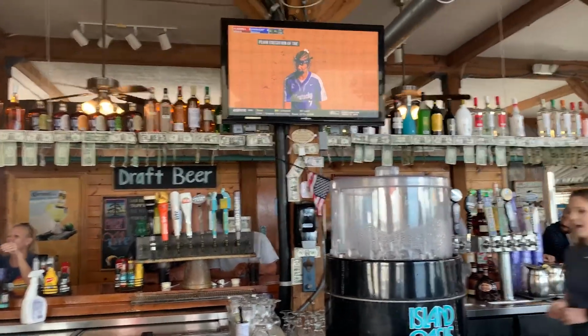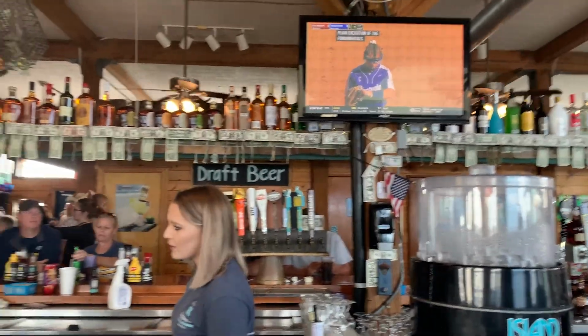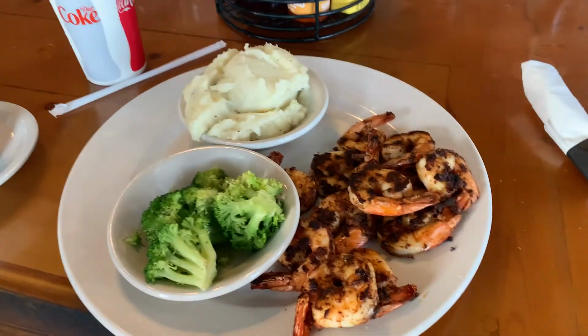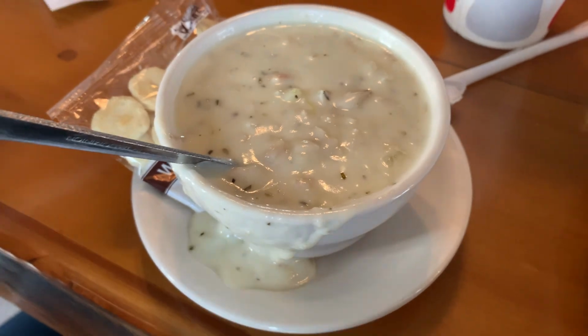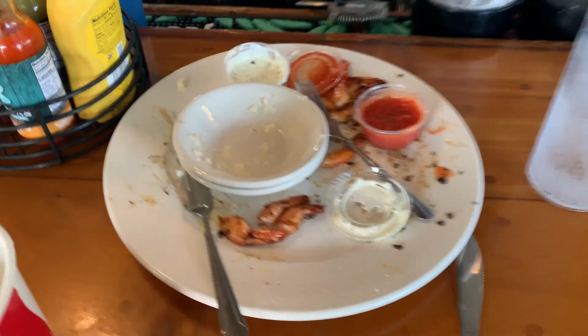So we ended up sitting at the bar because it was open seating, whereas if we waited it would have been 40 minutes, but here's what the inside looks like. And there's few outdoor seats. Here's our blackened shrimp with broccoli, mashed potatoes, and here's our clam chowder. Well, that was delicious. That was Steamers.